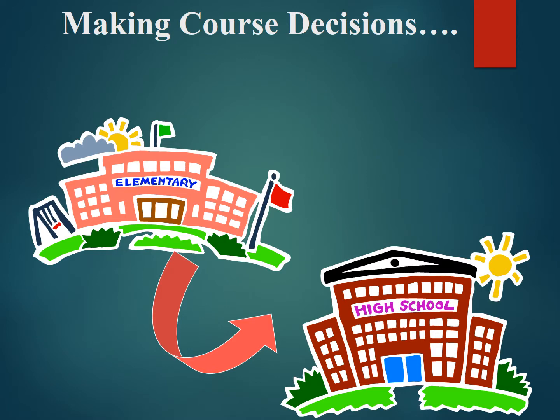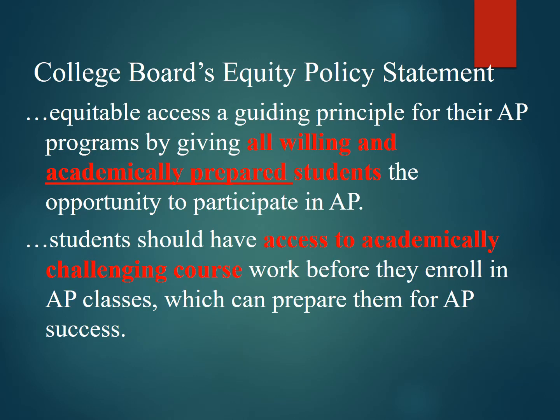We know that making course decisions is a difficult one for parents, especially coming out of the elementary, and students have not had the opportunity to take advanced or above grade level curriculum at that point. We apply the College Board equity policy to our practice in Katy ISD, and that we want all willing and academically prepared students the opportunity to participate in AP, but they have to have access to that challenging coursework prior to the AP courses, and so that's how we've designed our pre-AP coursework.